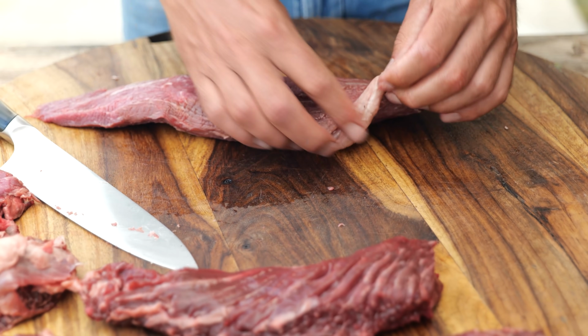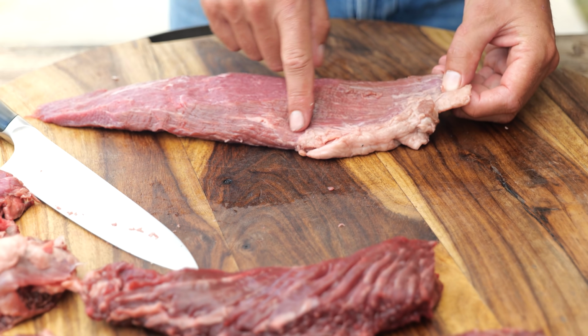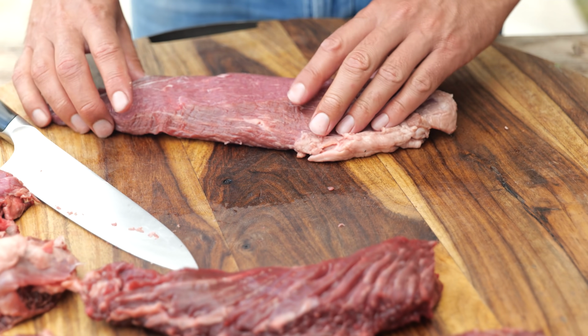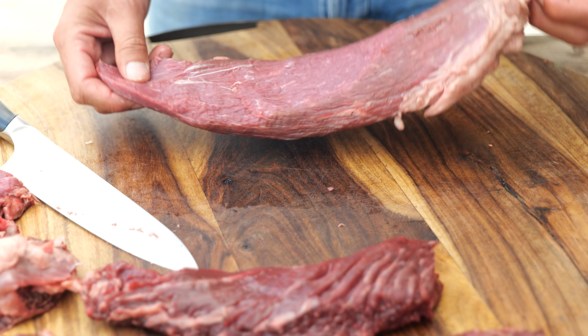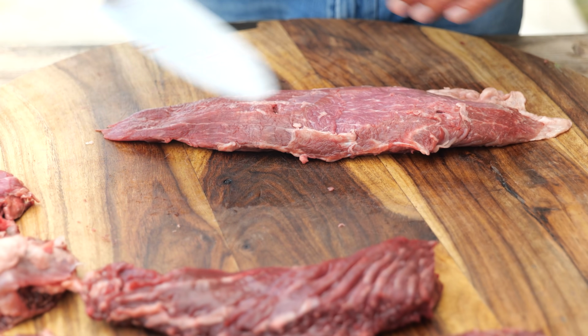Now there's a floppy bit with fat here, and I'm actually considering that as a present, because this is going to crunch up while we grill that steak and it's going to be so tasty. So I'm leaving that on, and removing that silver skin just makes this look like a beautiful steak. The petite tender, and it costs way less than the conventional steak.